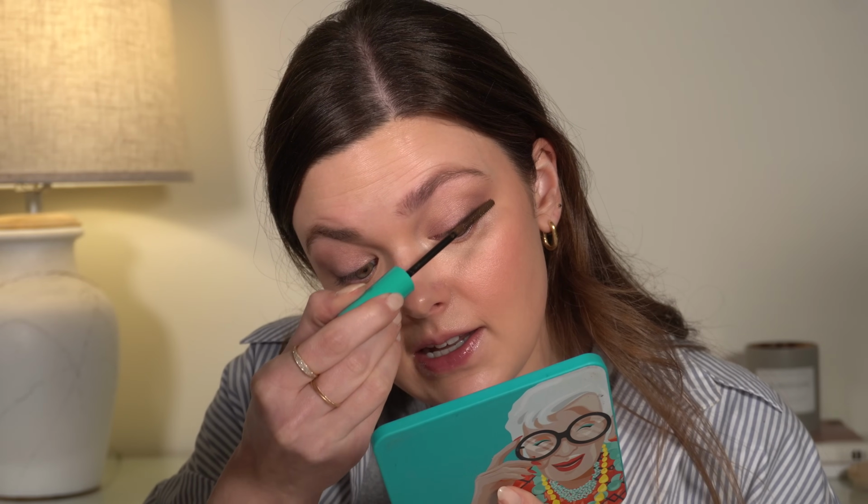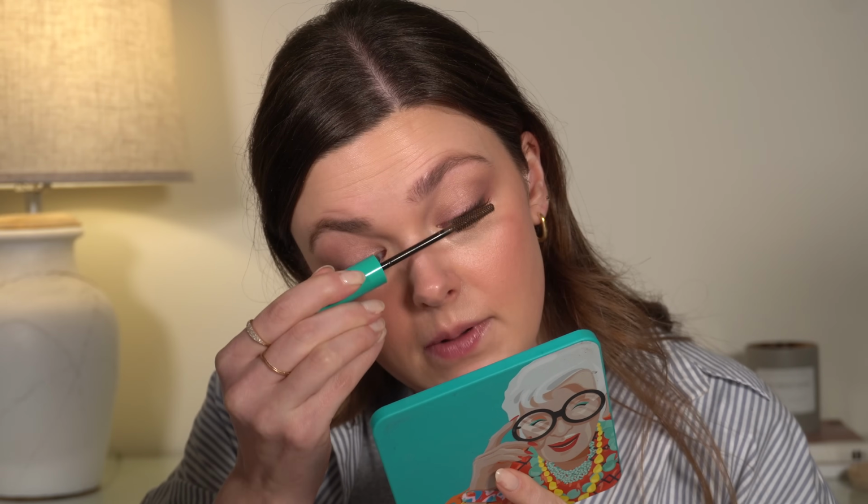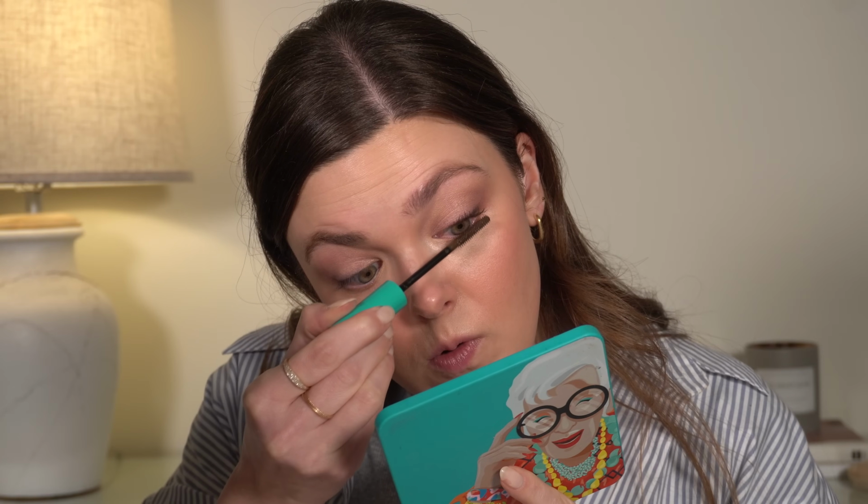When I used this in the video where I tried a bunch of new makeup, I really liked it, but I was curious how it would be to remove and how it would wear. This wore beautifully, no flaking, no smudging, and it came off so easily. I was shocked. Honestly, I was shocked. It came off probably one of the easiest mascaras I've removed in a while. So I am definitely a fan of this one. It gives a lot of length.